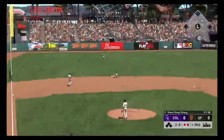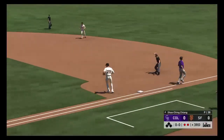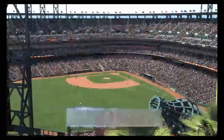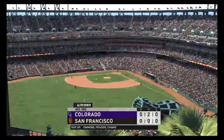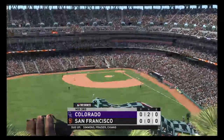Hit on the ground out to short. Oh, and he can't pick it up cleanly. A close play at first, but he's called out and the side is retired. So they go quietly here in this half inning. We'll move on to the bottom of inning number three. And we are tied 0-0.